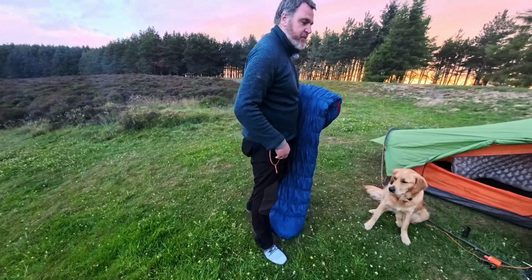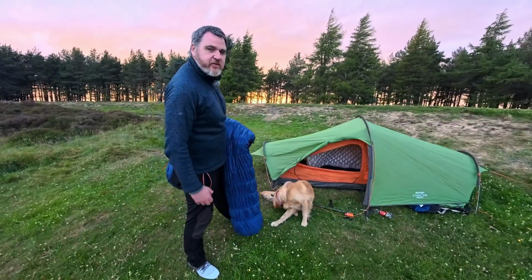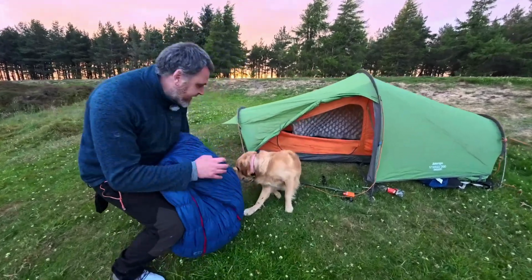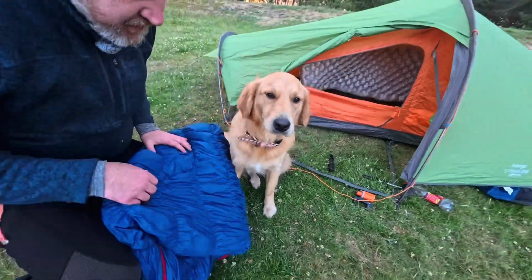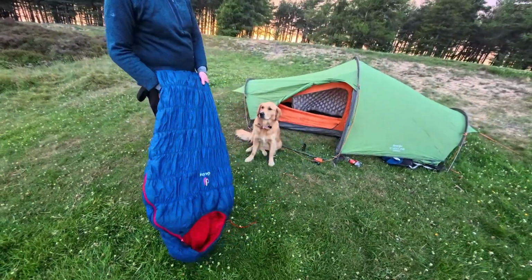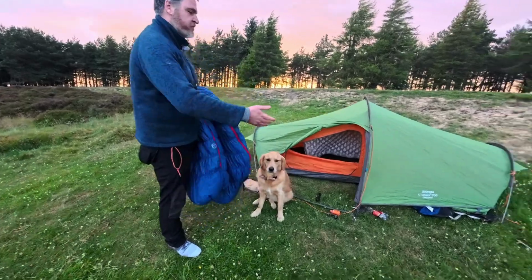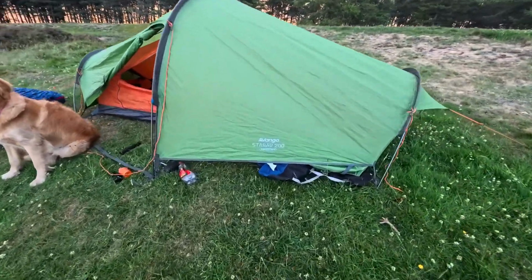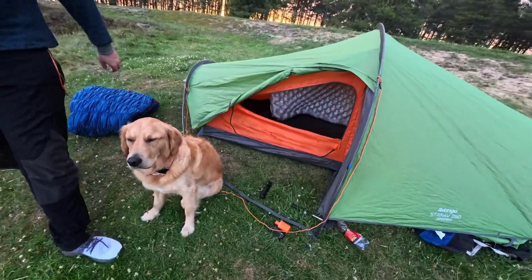Hello everybody, I'm Monty. Previously the artist previously known as Monty Outdoors, but now roughing it with Monty and Heidi. She's 14 months, and this is my setup for the evening. Your man's already spoken about the tent, but I'm the one that's used it, so I probably can go into a bit more detail.